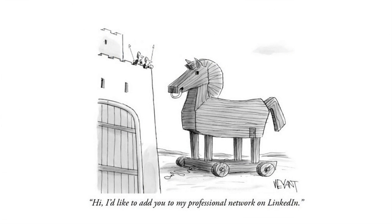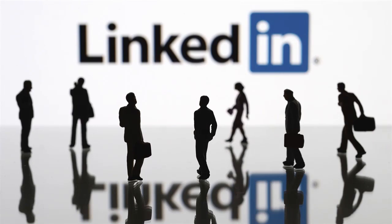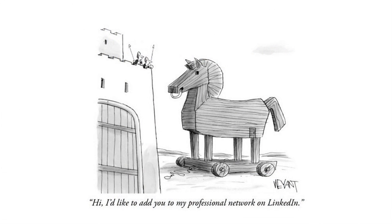So a little bit about LinkedIn. For those of you who don't know what LinkedIn is, we are the world's largest professional network, adding approximately 2 members per second. In fact, some of you might have just added it to your iPhones.